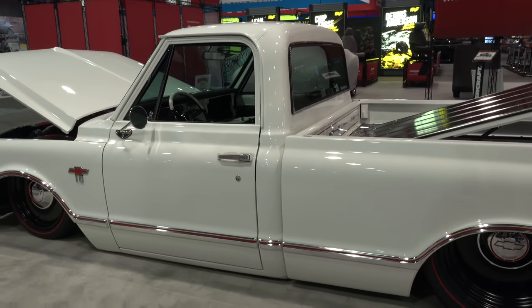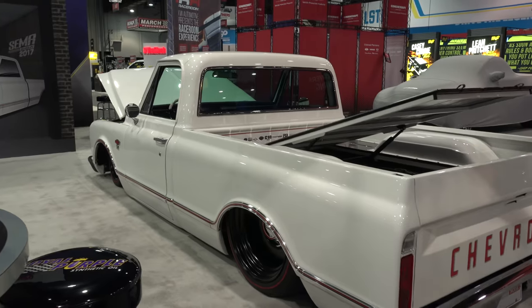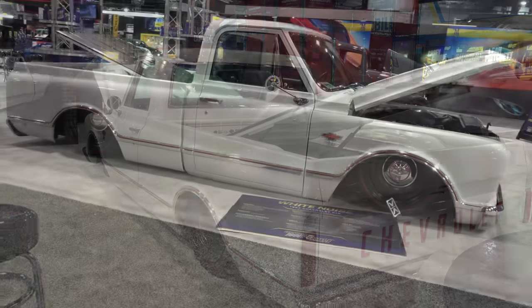I couldn't be happier with the white. It really catapulted a different look for it, a cleaner look. And there's a lot of black trucks out there. There is. I don't want to do another black.